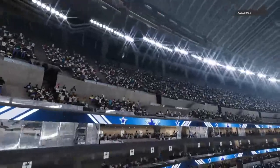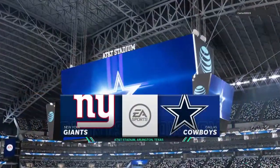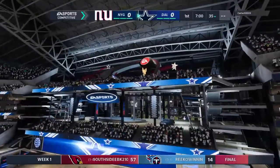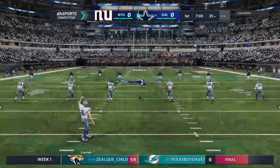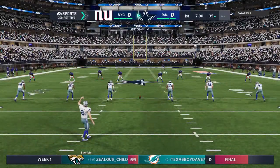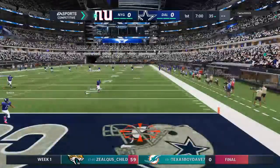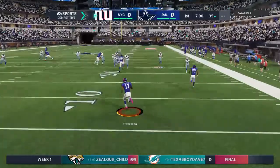Well, the roof is closed, but as you can probably tell, the mouths of these Cowboy fans could not be more wide open. It is a frenzied AT&T Stadium in Arlington. Nothing like the fanfare of introductions to an NFL game, and that was in evidence a moment ago. Fireworks, pyrotechnics, you name it. This crowd is ready as their guys get set to match up between the New York Giants and the Dallas Cowboys.